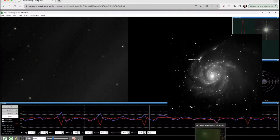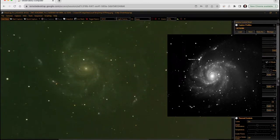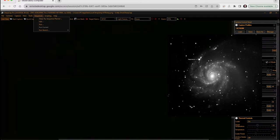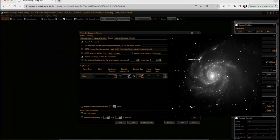So let's go back over here. We'll drop this down. We were doing 3-minute images. We're going to go down here to about 4 seconds just to kind of get our bearings. Let's go on over to where the first comet is. We're all set up here.